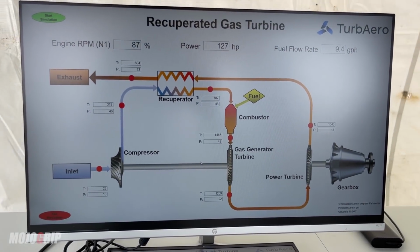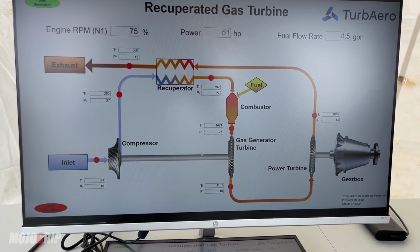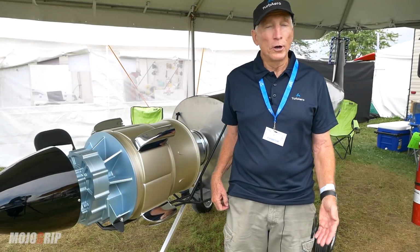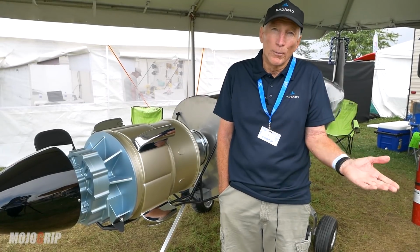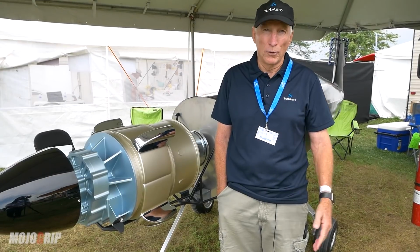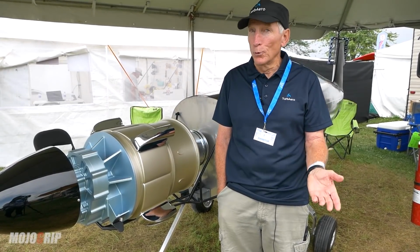For example, if you and I were flying, if you had an IO360 with 200 horsepower and we both went on a flight and we're cruising, you're going to be seeing somewhere, it depends how much you lean and so forth, but if you go on the lean side of peak and you're burning about 9 gallons an hour, I might be at about 12 gallons an hour. So a comparable number, but on a less expensive fuel, right?